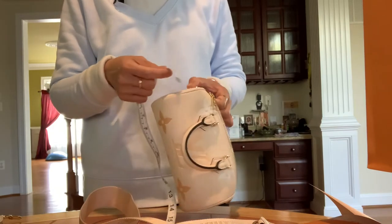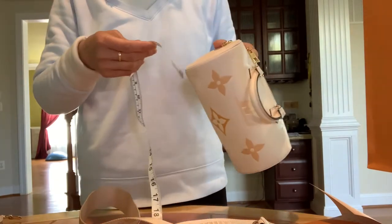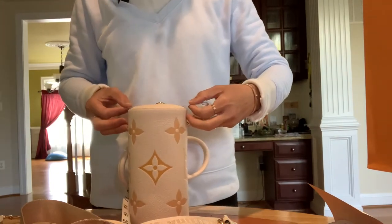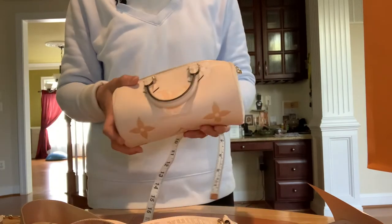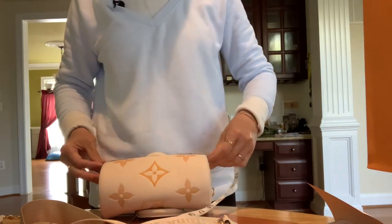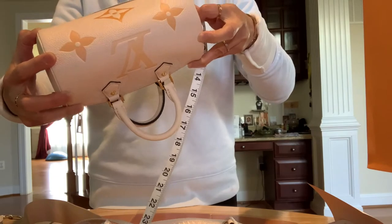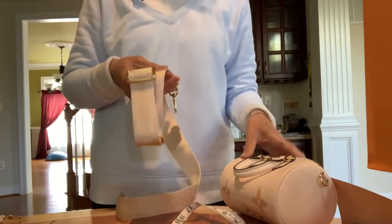And the height of this bag is 4.5 inches, is 11 centimeters. And the width of this bag is 4.5 inches, same thing, is 11.5 centimeters. And the length of this bag is 8 inches, around 20.5 centimeters. It's all leather, and the strap is adjustable and removable.